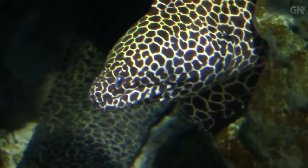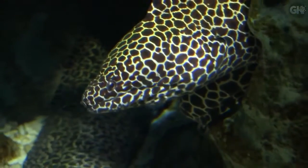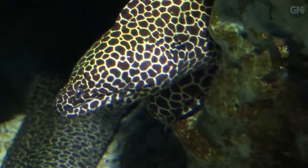Here, the beautiful leopard moray eel, also known as the dragon moray, seen earlier. This particular creature is known as the Thai girlfriend. This subspecies, native to Udon Thani, spends most of its time eating.